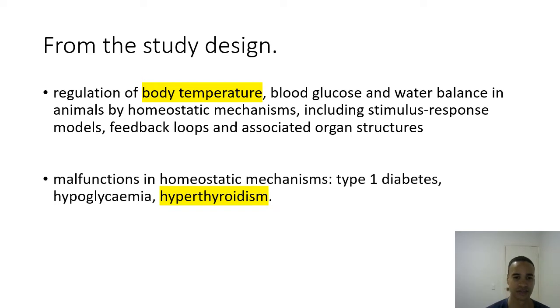So in this video today, we're going to be learning about something called thermoregulation. We've been working on this dot point a little bit recently, specifically with homeostasis, but today we're focusing in on body temperature. And because this actually does relate to some malfunctions in homeostatic mechanisms, we'll also talk a very small amount about hyperthyroidism as well. Okay.